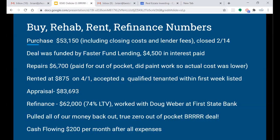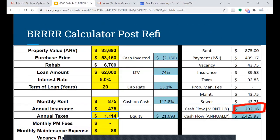Now it's cash flowing at $200 a month after all the expenses. Now that's after the new loan payment, all the annual insurance, taxes, and what we set aside for vacancy and maintenance. We're at $200 a month. Not a home run deal. It's still at the low end of what we like to target for monthly cash flow. But for our first deal to get going, we're happy with it. We'd be happy to get 100 more of these little deals just like this one here.